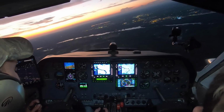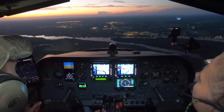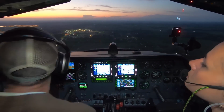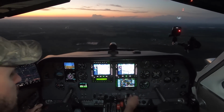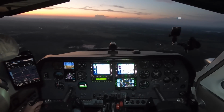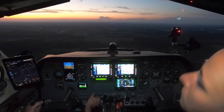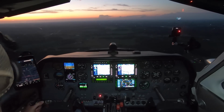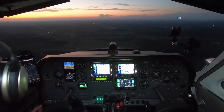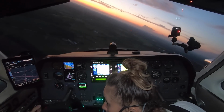Portage traffic, Twin Cessna 771 Bravo Charlie is entering a left downwind for runway 18 Portage. Ten degrees of flaps coming in. Portage traffic, Twin Cessna 771 Bravo Charlie is turning left base for runway 18 Portage. You just keep it inside, I'll keep everything else good. I got it.